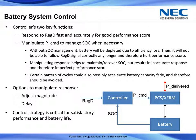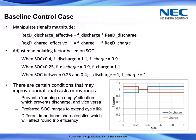The options to manipulate the response, the only real 2 choices are to adjust the magnitude of that real power command or modify the delay. This, of course, is critical to the performance of the battery life in the long term. So let's actually look at the baseline control case.